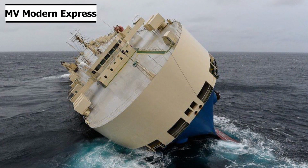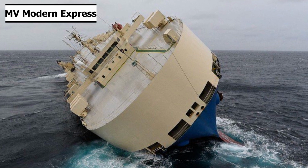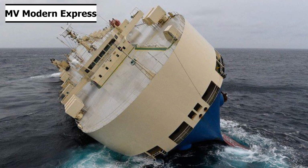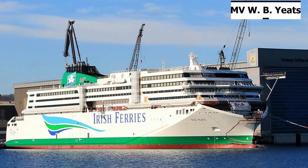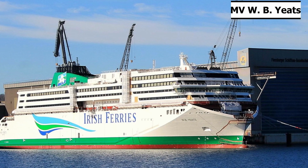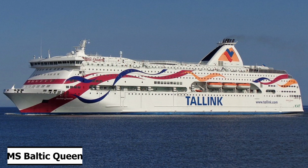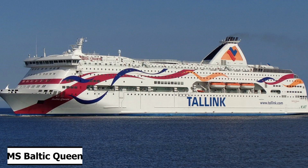In late January of 2016, MV Modern Express was listing off France when cargo shifted on board the ship. Salvage crews secured the ship and it was hauled to Bilbao, Spain to be brought upright, then being sent to Turkey for scrapping. RORO ferries are still incredibly useful and widely used around the world, with a mixed reputation among the public and ship lovers alike. I myself love RORO ferries and looking into their stories, and hope to see innovations continue to improve the safety and reliability of these awesome vessels.